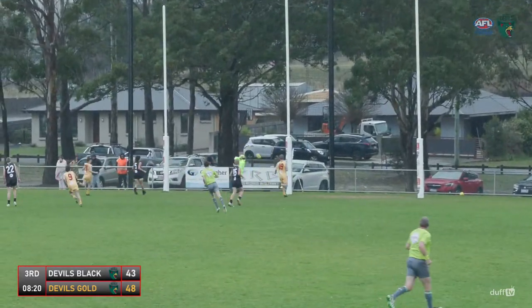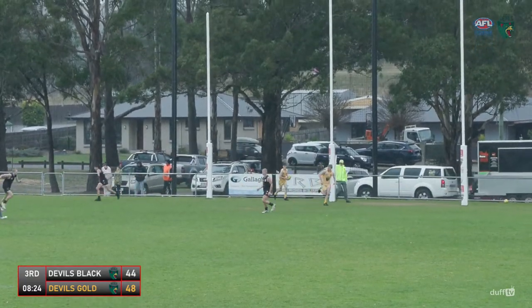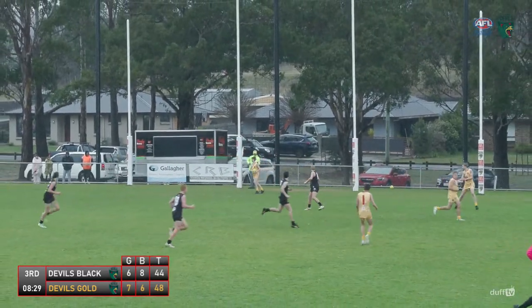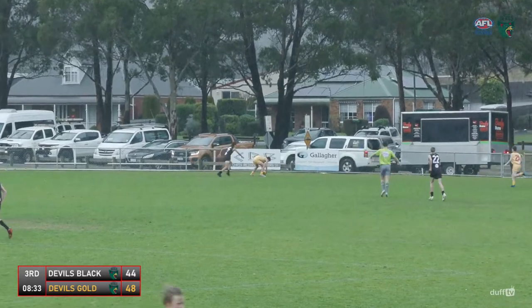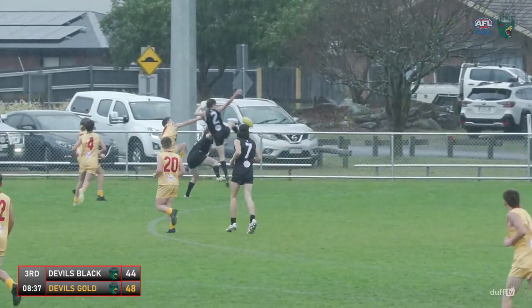He pings at it from 60. And it just comes across towards the left-hand side of the goalpost. And it goes through for one behind. So really good attacking play there. Some real good forward craft from Dawkins, who was playing that high half forward role. He just spat out and was able to have a shot on goal.